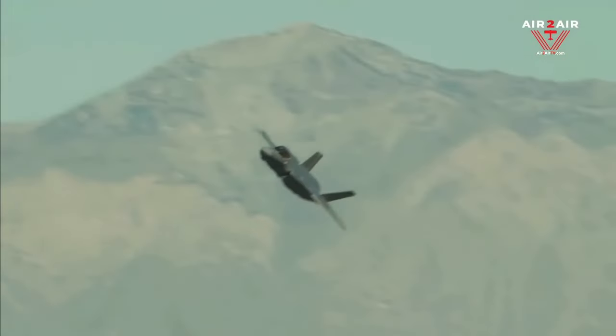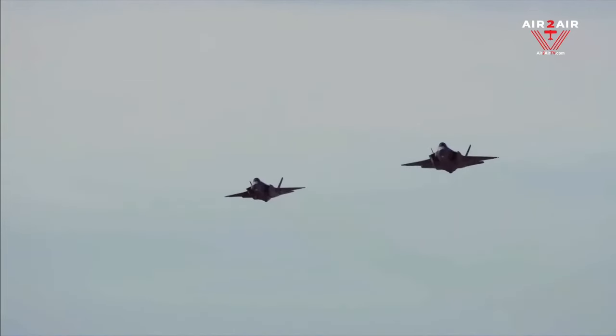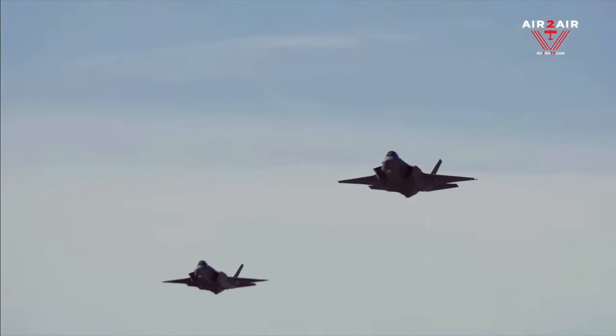The Air Force claims the timing of the exercise, as the U.S. enters a new crisis with Iran, is purely coincidental, and the exercise was planned months in advance.